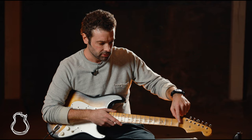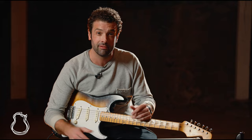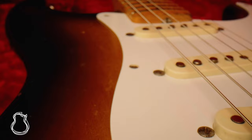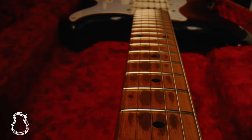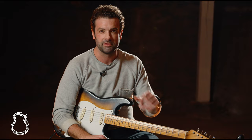It's got a replaced nut, but the original nut is in the case. People like that stuff. I don't know what you're gonna do with an old nut, but it's there if you want it. This is just absolutely badass. '57 maple board, you know, mid-50s Strats. They just are a little bit bitier. This is like the all maple neck. I think they're brighter, a little more aggressive sounding, especially in the bridge.